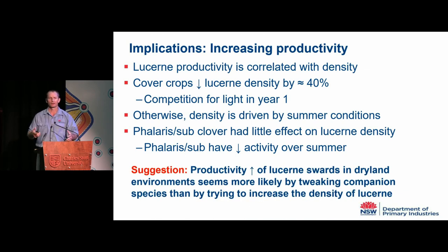And the point about, so how do we improve the productivity of lucerne under these conditions? Well, it shows that there's relatively little that you can do about summer conditions. So it's likely that the productivity of lucerne is going to be increased by tweaking that other component of the sward, the winter growing component, because that can be more productive, and it's not going to impact lucerne density, according to this work.